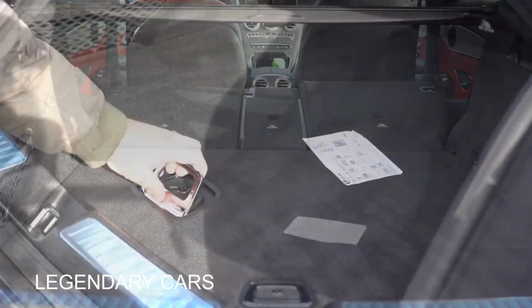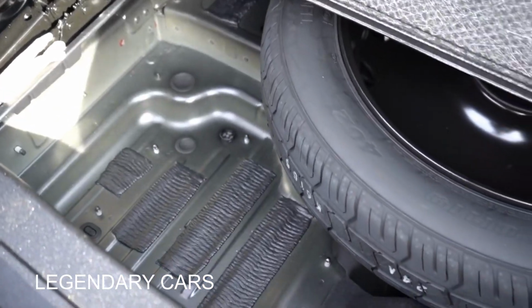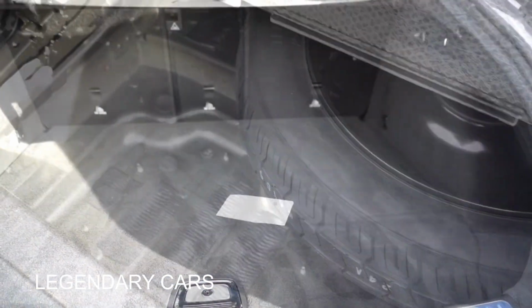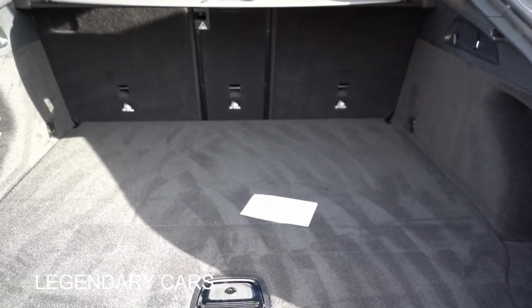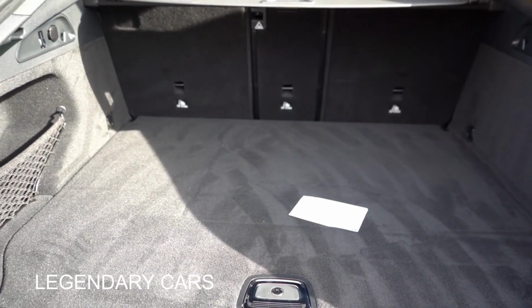And then if you were to lift up underneath of that cargo floor, you're going to find a spare tire in there as well. And one of the better things about the cargo area is it's all finished in like this nice carpet kind of material as well. So you typically will find that in luxury manufacturers like BMW and Mercedes. So I am a big fan of that.